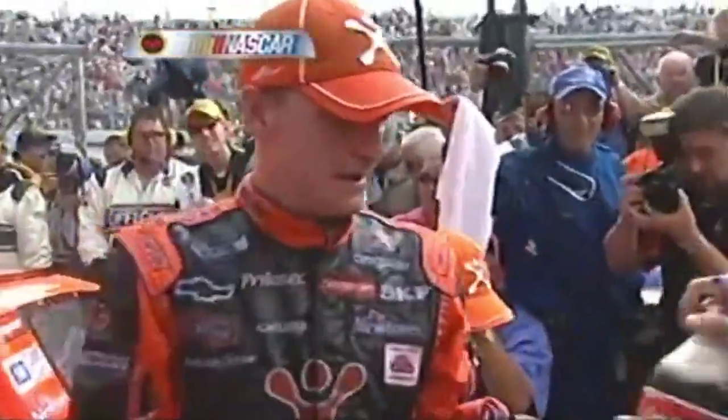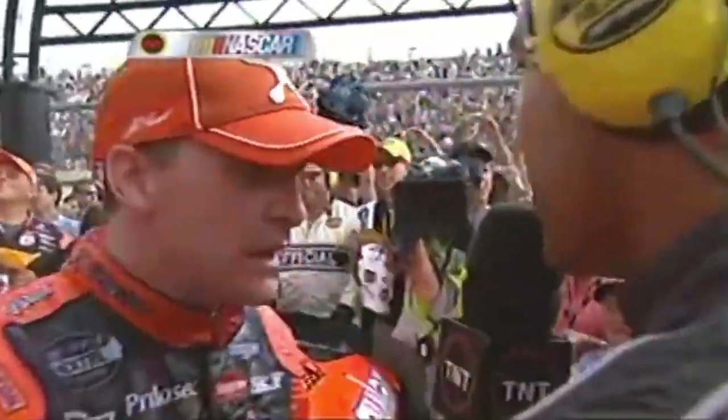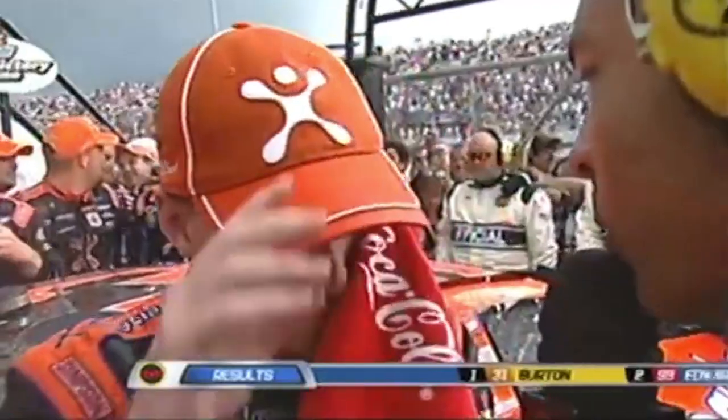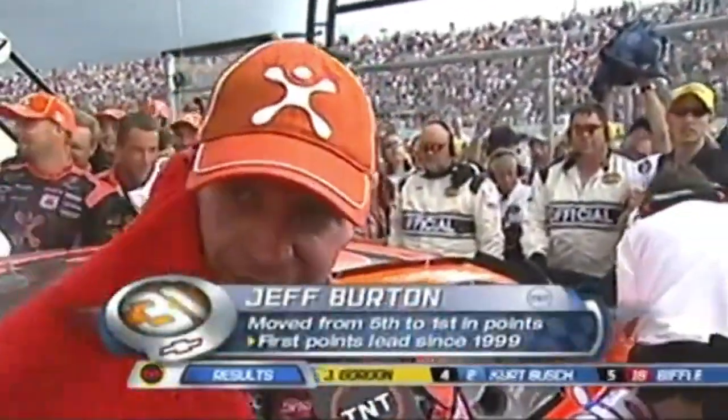Jeff's family here with him. He's already had a long line of visitors, from Mark Martin to Greg Biffle to Kevin Harvick to Richard Childress. Jeff, congratulations. It's been a long time. Emotions on a thrilling win. That was a heck of a race. You know, it's so much fun racing Matt and those guys. That was a hard race.